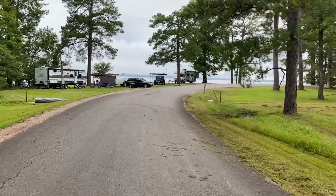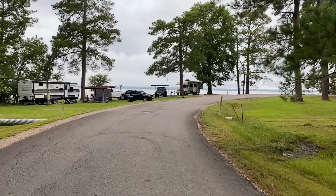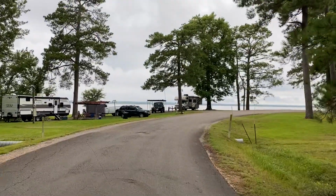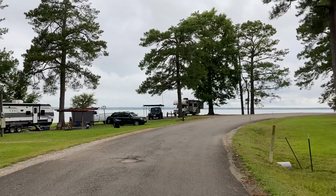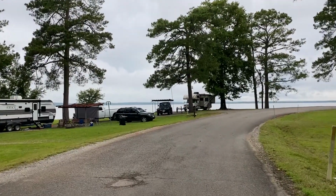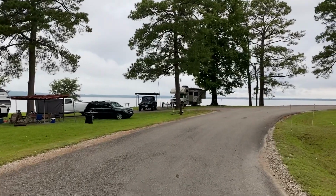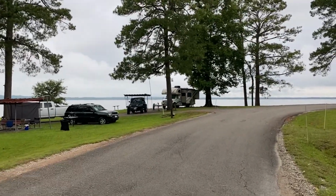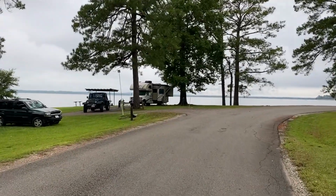And as we continue to make our way back towards the front of the park, if you're looking for a couple of secluded sites that are kind of off to themselves, want to camp with some friends, or just looking for a good individual site here on the water, sites 24 and 25 are here on this point. A good half mile from other campsites in one direction, a quarter mile from campsites in another direction.